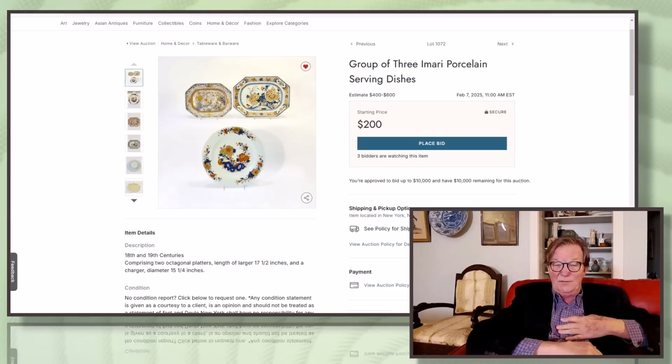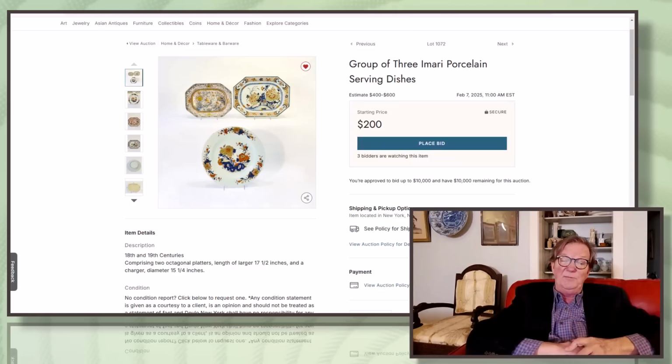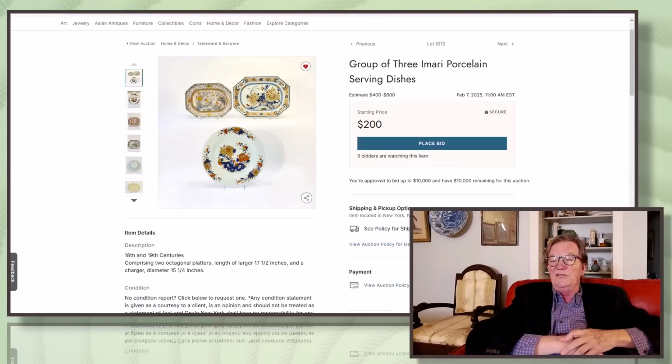If I was a customer and I had something in a sale that didn't get promoted at least 3 weeks in advance, I'd probably pull the lots out, because they're going to give your stuff away. You run a high chance of it. You want 3 weeks to 6 weeks of exposure on the web before an auction to get the maximum prices for yourself as a seller.